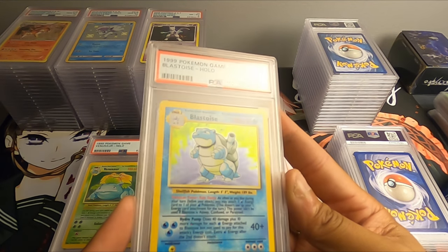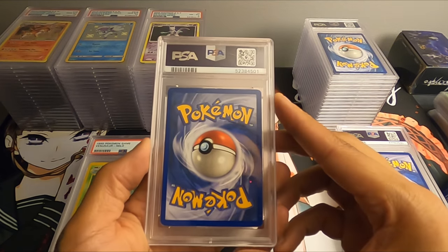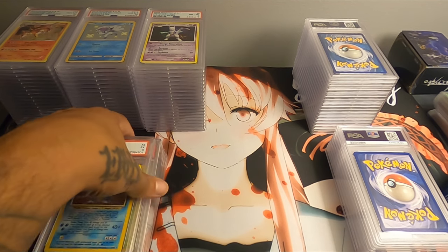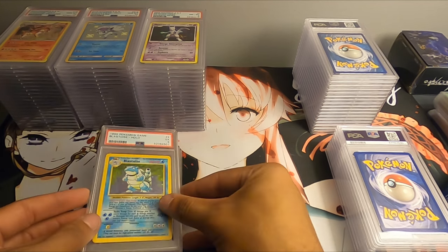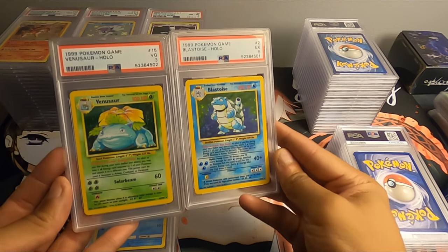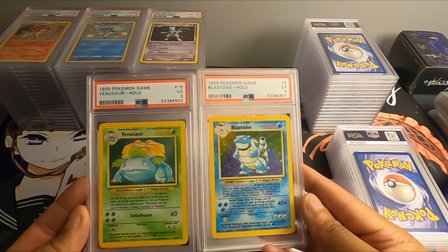EX5. We'll take that. I thought this was going to be a 6, so pretty close. The fronts of both of these, though, are really nice. So that's why I got them graded. Either way, it's still a very beautiful card.